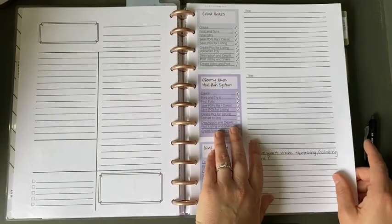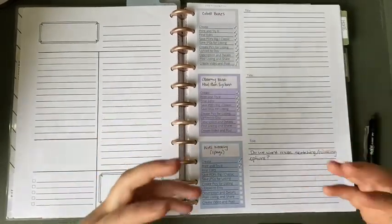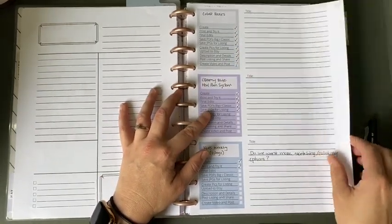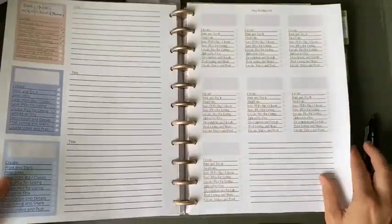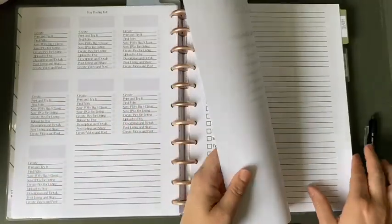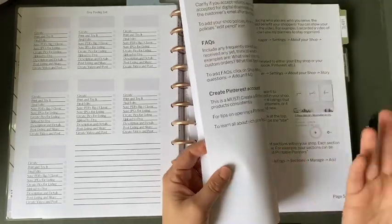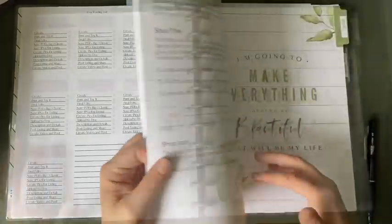I made a similar system for Etsy because posting things to Etsy is another tedious, like 20-step type thing to do, which is why many things are not on Etsy yet. But I did make that, and I'm really glad I have that as a guide. And then I have some different reference sheets from some people who give their advice on having an Etsy shop, I should say.